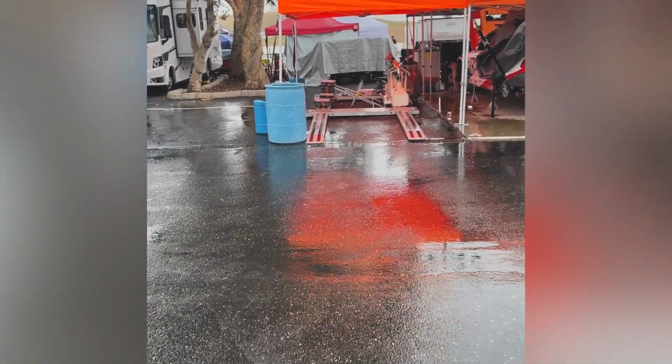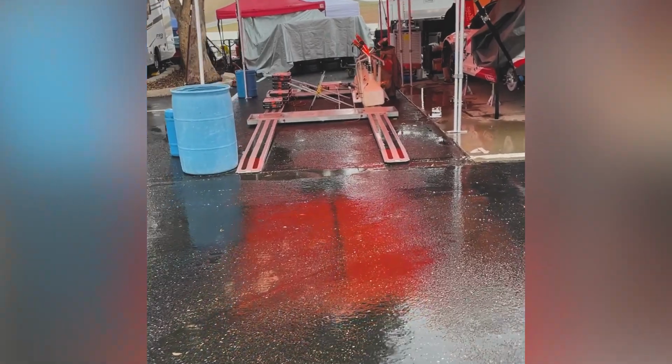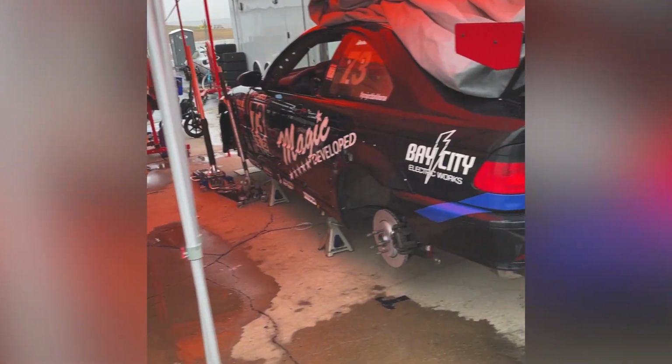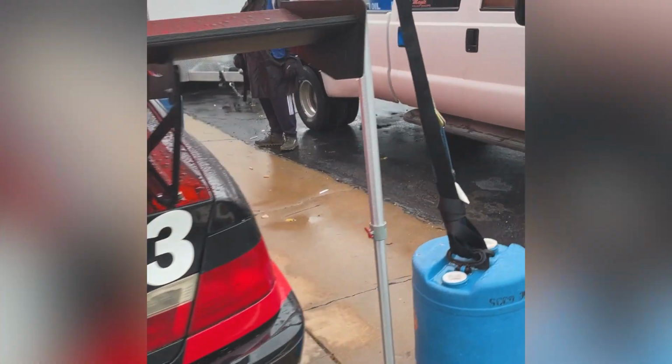About to have a driver's meeting here in a few, and I'll give you a quick tour of our pit area. So let's go through real quick. We have our scales set up, our fuel rigs set up, keeping them dry for now. 72 car up in the air, 73 car up in the air.